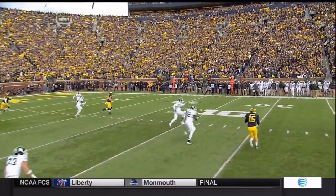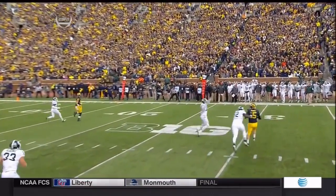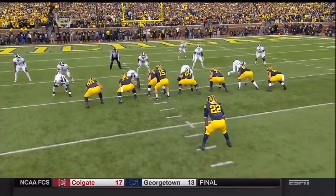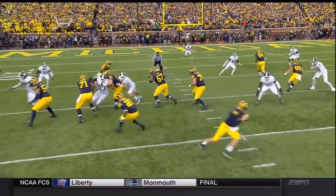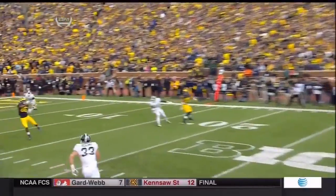His first read is to hit the front side tight end in the flat, which is Butt. They got him covered. Rudock does a nice job of extending the play a couple more steps and finding his backside front route, which is Chesson, who came across the middle at the linebacker level, and Chesson does a nice job of not crowding the front side route to Butt.